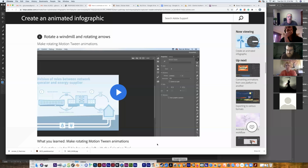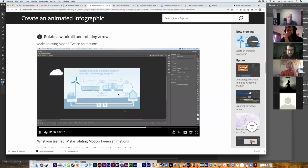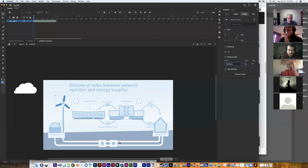Okay, so under frame. Animate has now added the rotation. Press Enter to view it. I think the... Okay, let's check this out. Press your enter button.